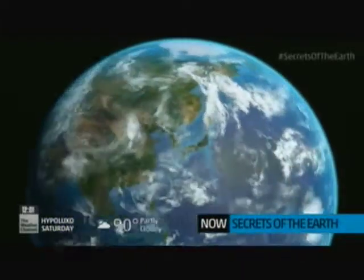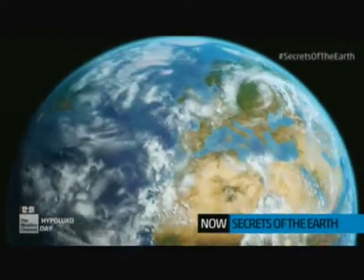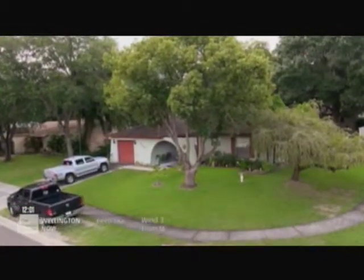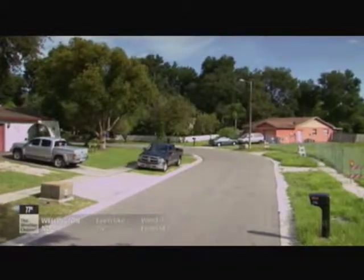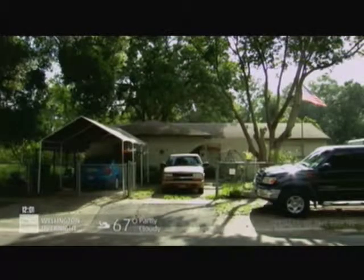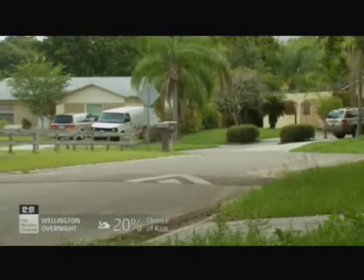From space, the continents of planet Earth appear rock solid. But sometimes, the land opens up without warning. February 2013. In Florida. Resident Jeff Bush is in his bedroom in the back of the house when his entire floor suddenly gives way. He plummets down a gaping hole, yelling for help as he disappears into the darkness.